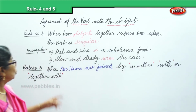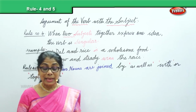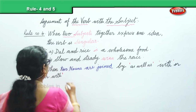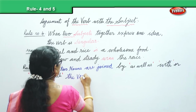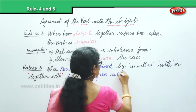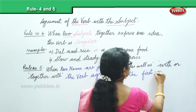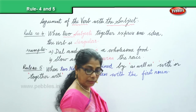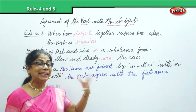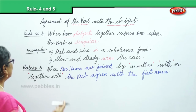When two or more nouns are joined by as well as, with, or together with, what happens? The verb agrees with the first noun. So rule number 5 says, when two nouns are joined by as well as, with, or together with, the verb will always agree with the first noun. What are the examples I have here?